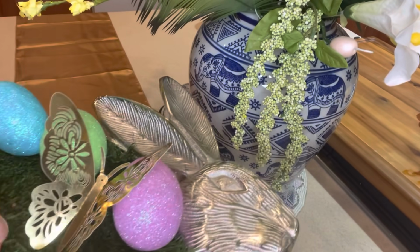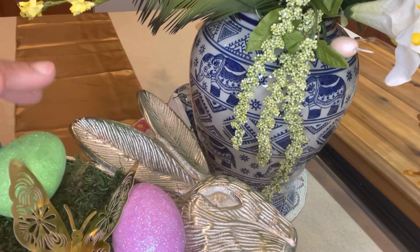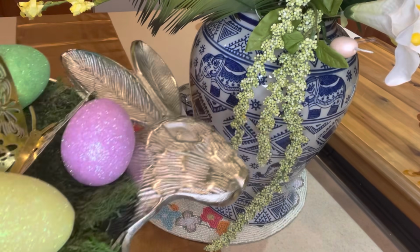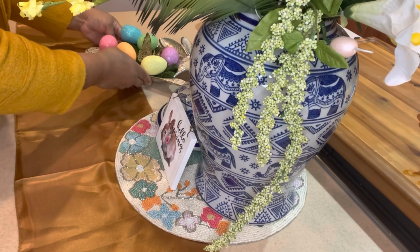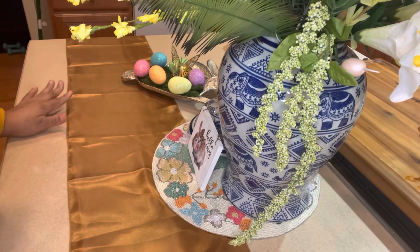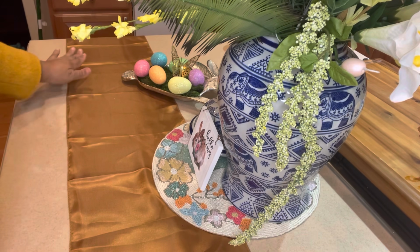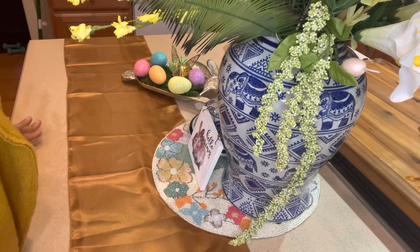And just placing that gold butterfly there encapsulates the meaning of spring, as well as having that Easter flair to it. So guys, yes, I will now position the bunny in its rightful place. I made a replica version of that bunny for the other side of the vase. At this point, guys, let's move on to the table setting for two.